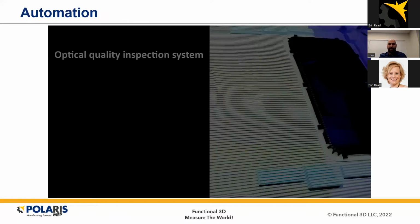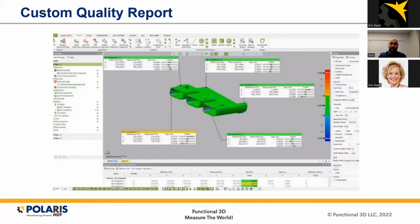This also allows for automation in the system. That software that we showed right here can be done by an operator. So scanning can be done by one person, saved into a file on a server, and the actual quality report is done on a completely different computer. So all the operator is doing is capturing that three-dimensional information, saving it, and putting it in a folder. It's actually this process right here that you see on screen, this reporting process, can be completely automated.